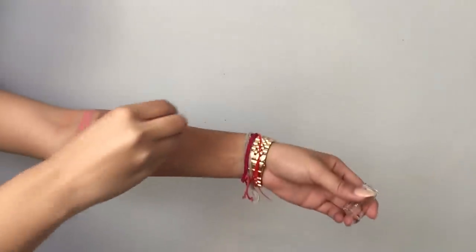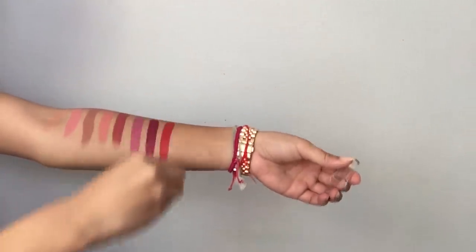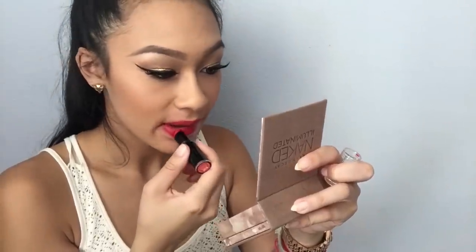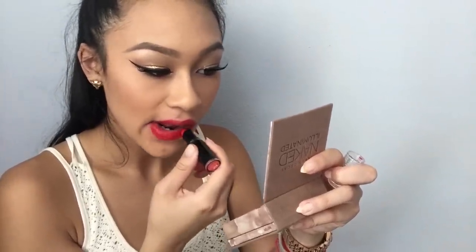So I recently picked this color up. It's Red Velvet 910D, and it is more of an orangey red, but I don't have a color like this, so I just decided that it would be fun for a change.